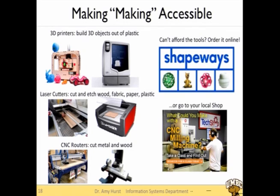Also, local workshops are popping up all over the country in the form of hacker spaces, fabrication labs or fab labs, and tech shops where anyone can actually buy time on these machines, or maybe a group of people would go in and buy a machine and then share it.